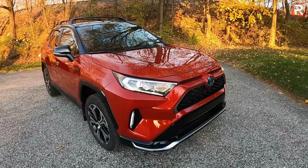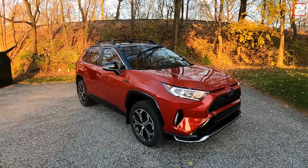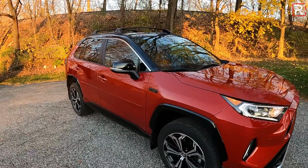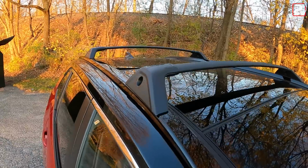This supersonic red color very much reminds me of Mazda's Soul Red Crystal. I think it's a beautiful addition, and this color is unique to the Rav4 Prime. The other Rav4s do not offer the supersonic red pearl exterior color just yet. Now you can see here, these are the roof rail crossbars that are an accessory from Toyota. They're like $345 extra.